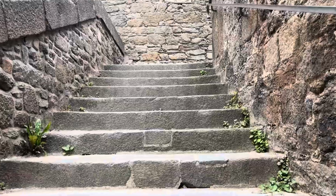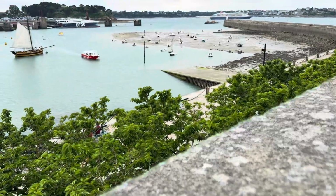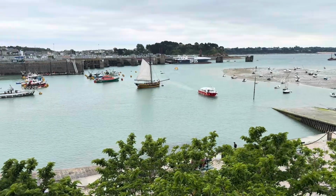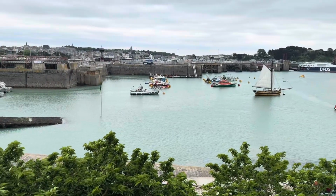St Malo is a charming walled town on the Brittany coast. It's known for its rich maritime history and once served as a base for French pirates. Today, it's a mix of historic stone buildings, quaint cafes and cobbled streets. We spent the day walking around, exploring little shops and enjoying the seaside views.